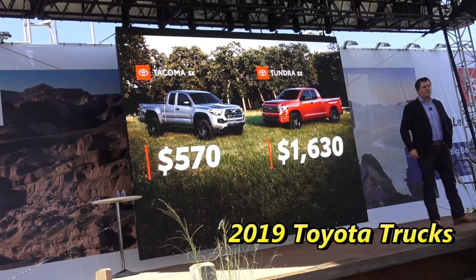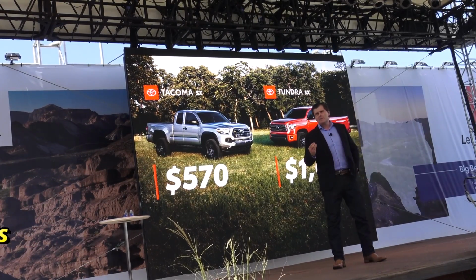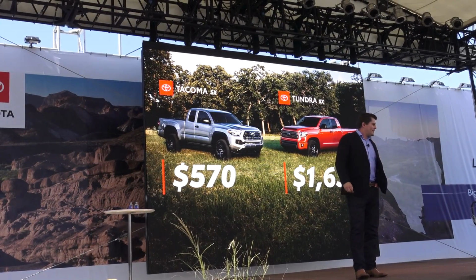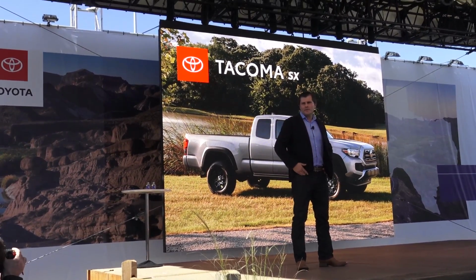Get a new option package with the SX package. It's aimed at providing younger, style-focused truck drivers a customised appearance package without the hefty price tag. The Tacoma SX package will be available on SR Access Cab trucks in both 4x2 and 4x4 models.